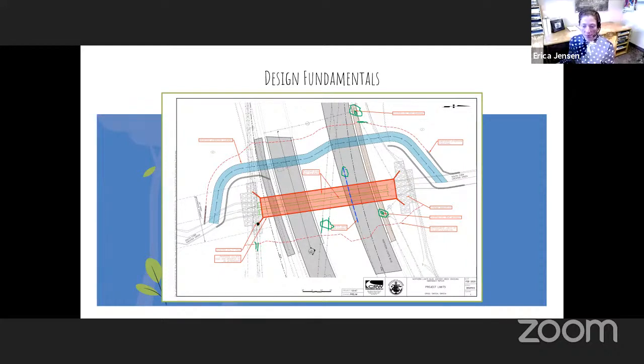Another big item that became a factor in how we did the design and made our choices is there's a utility pole right here. Yes, that is right at the wing wall, as you can see. There are other underground utilities that are pretty standard in terms of relocation items, and the stream diversion.